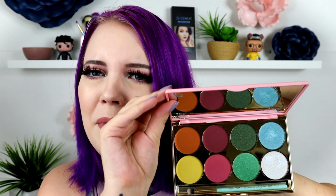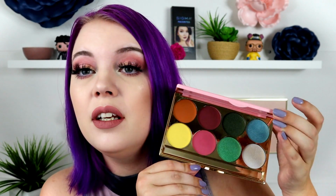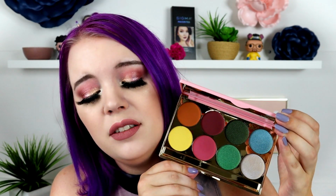This color scheme is not necessary, you guys. No one needs this, right? But I felt like I needed it. It comes with this little cute brush. I think it's the packaging. I don't even think it's the colors on the inside. I did wear this in my Q&A video, which you will see before this video. So if you didn't see my Q&A video, that's what I'm wearing on my eyes. I just wanted to play with it. I love it.